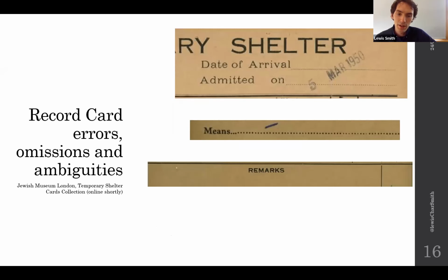But these are difficult sources, because whilst they filter themselves down into nice categories, people are inherently human. So there are lots of different ambiguities and pushes and pulls that mean the data isn't completely accurate. There are lots and lots of inadequacies in this data, lots of errors and assumptions. Not all cards were created equally, and there is no standard way of filling these cards out.